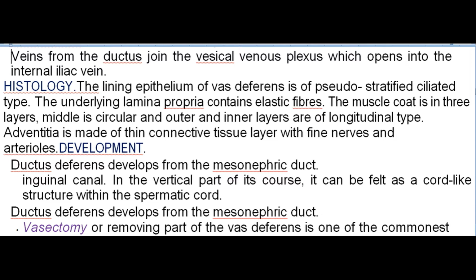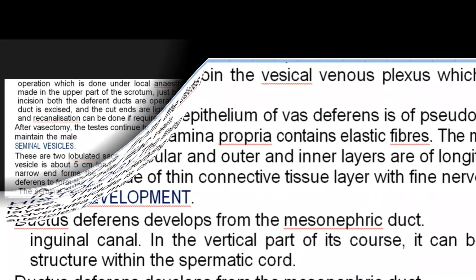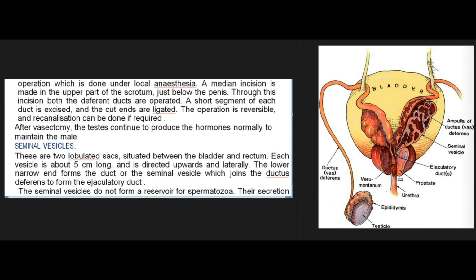Inguinal canal. In the vertical part of its course, it can be felt as a cord-like structure within the spermatic cord. Ductus deferens develops from the mesonephric duct. Vasectomy, or removing part of the vas deferens, is one of the commonest operations being done for purposes of family planning.